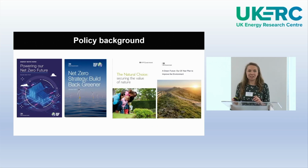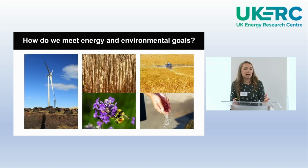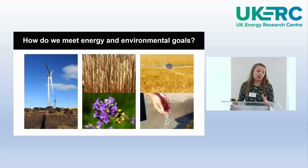As Andrew has just alluded to, not only do we need to meet the ambitions of net zero and reducing greenhouse gas emissions, we also need to ensure that we're incorporating the value of nature into energy decision making. And the government's 25-year environment plan stated that we need to leave the environment in a better state than we inherited it. So the key part of my research focuses on this question of how do we meet these energy and environmental goals simultaneously?